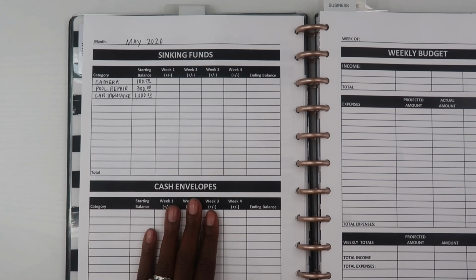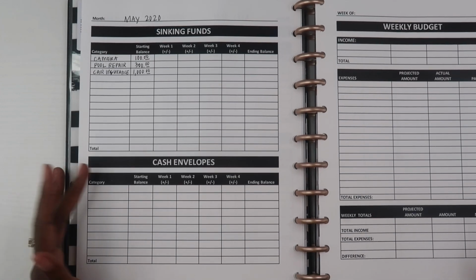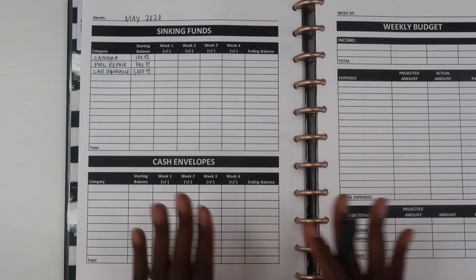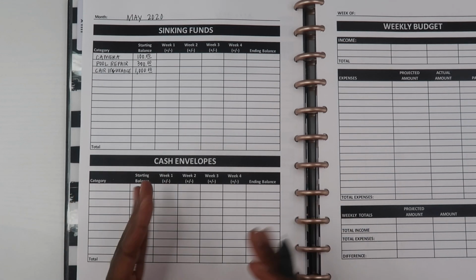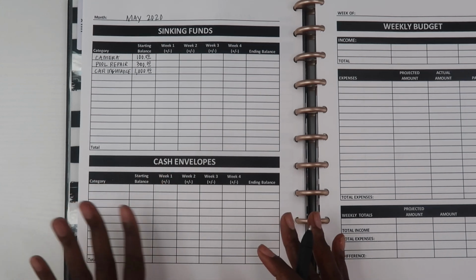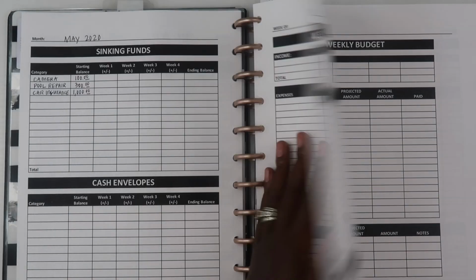As far as cash envelopes, I am not currently using cash envelopes because we've been home, and the stores have recommended that we not use cash as much as possible because it spreads germs. So I have been using this more as an expense tracker, or just not using it at all. That's what I'll probably do for this month also, just use it as a tracker. And then this will be my weekly budget, which we will start on next week.